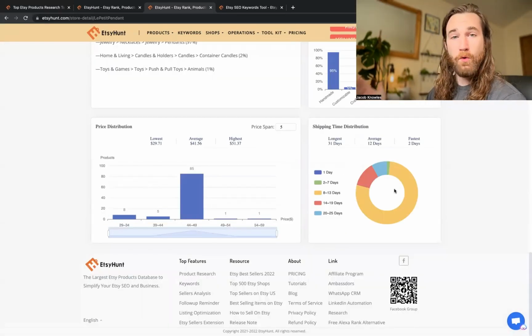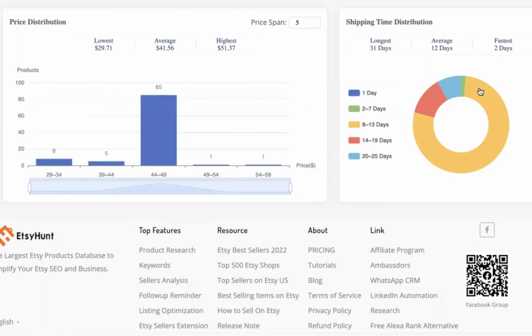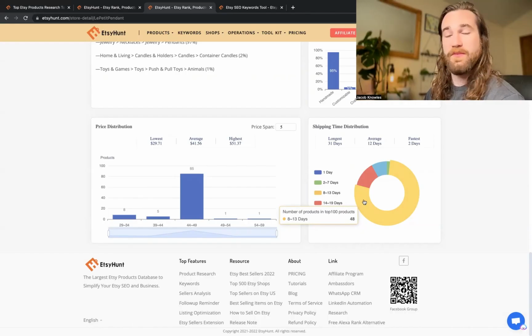So if you wanted even more information about your competitors and their competing products, you can scroll down and see their shipping time distribution. A lot of their products ship in 8 to 13 days. So if you can find a print-on-demand partner that ships faster than them, you can potentially outrank them on their listings eventually, because Etsy is going to favor the listings that ship out faster, because it's a positive customer experience when listings are shipped out extremely fast.